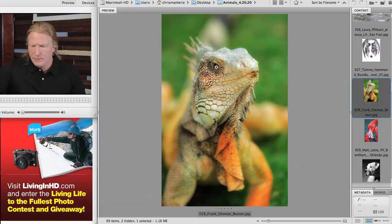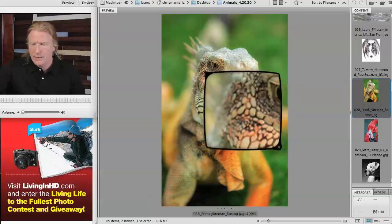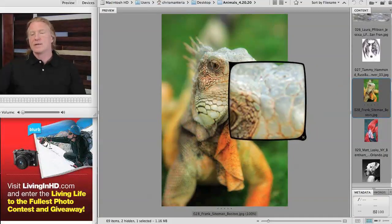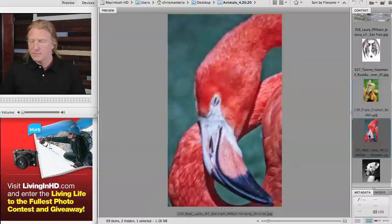And you can see it's very, very sharp in around the eyes, and then even just the back of the head, and even just part of the nose is starting to fall out of focus. So the eyes, again, for a portrait, it's very helpful to have the eye in focus.